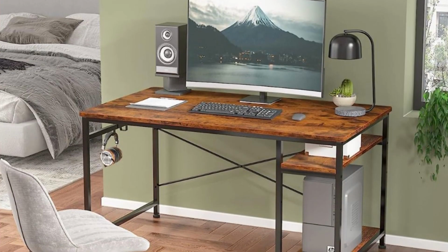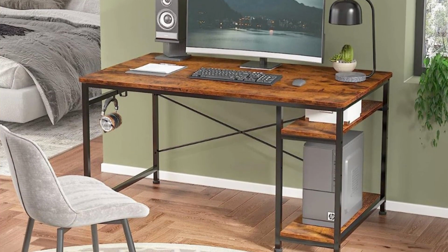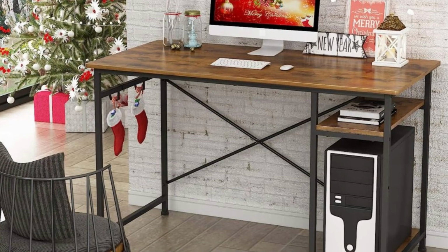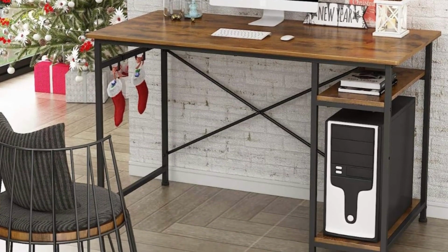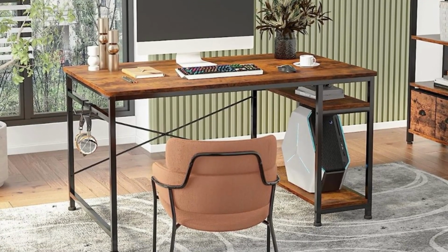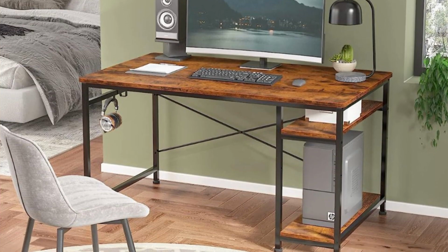With a size of 47.2 inches length by 23.6 inches depth by 29.5 inches height, this computer desk offers a spacious work area while remaining compact enough to fit in various settings. Assembly is a breeze with easy-to-follow instructions and all necessary tools provided. Choose this computer desk and create a functional, stylish, and worry-free workspace.